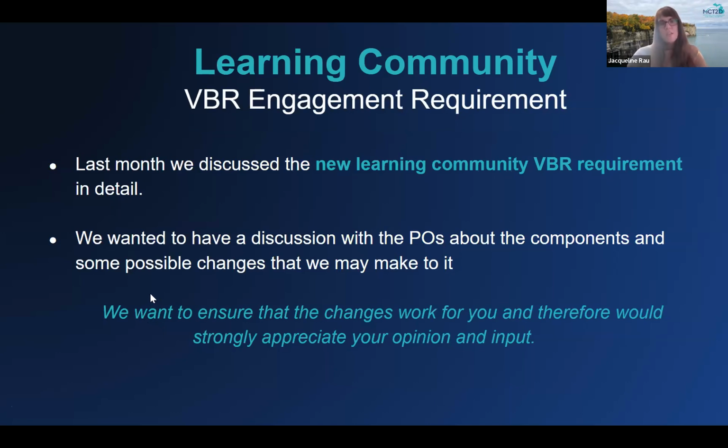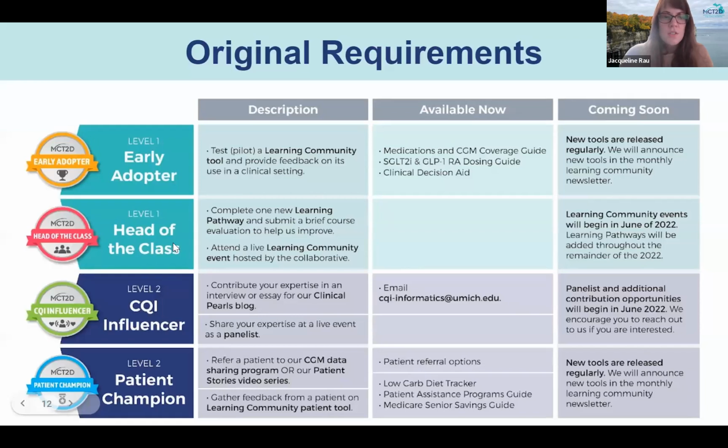Last month we introduced the requirements for this in detail. We wanted to have a discussion with you all about the components and some changes that we may make to it. We want to make sure that this works for you, so please speak up, please share your opinion about anything. We want to know that what we're doing is going to work for you and be feasible. To go over what we introduced last month, we had level 1 requirements and level 2 requirements, and we asked that everyone earning VBR completed one of the options from level 1 and one of the options from level 2.